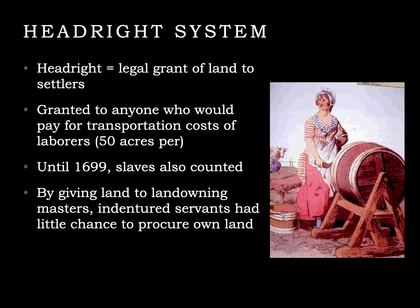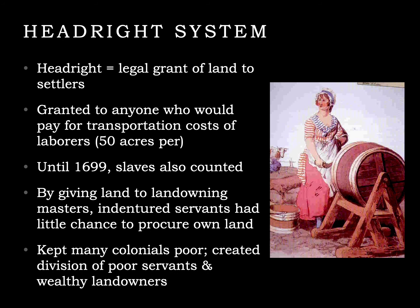So by giving land to landowning masters, indentured servants had very little chance of procuring their own land. And of course, slaves had no chance. So the result of this system was that it kept many of the colonials in Virginia poor, and it created this very strict class division of poor servants with wealthy landowners. They're basically recreating the same problems that England had with this very, very firm class structure.